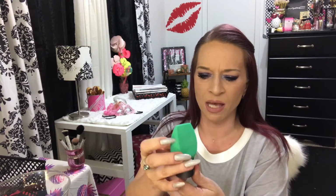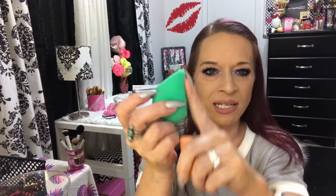Now, the Eco Tools. I just talked about this one, I think, in my April favorites. It comes like this. I bought this at Walmart for like $5. See, you get a little stand with it. Don't waste your money. It expanded, but I don't know. Once again, I felt it was kind of like this one. I love that it's slanted because you can really bake with it well. But for putting on foundation, I just don't think these can compare to the Beauty Blender or to the Amazon $10 one or the Morphe one.